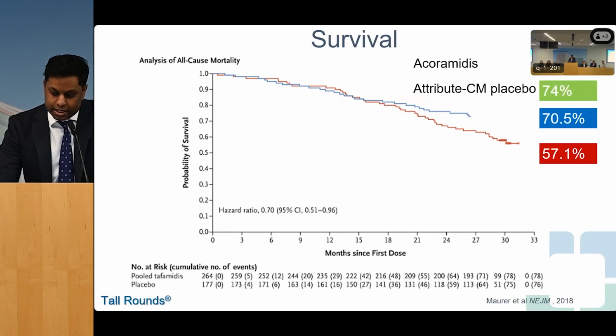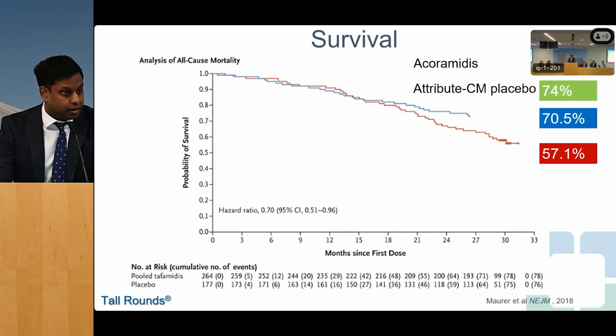I think this is a very nice display of temporal changes in our identification and treatment of cardiac amyloidosis. So if you look at the ATTRibute-CM placebo arm, there's actually better survival than in the tafamidis treatment arm. And if you look at the median NT-proBNP and the baseline characteristics of the two trials, you'll see that in ATTRibute-CM it's about 1,000 lower. So we're actually identifying patients in earlier NAC stages as time goes on, which is good news, but I think explains part of the reason why we didn't see a survival difference in ATTRibute-CM, but we did in ATTR-ACT.